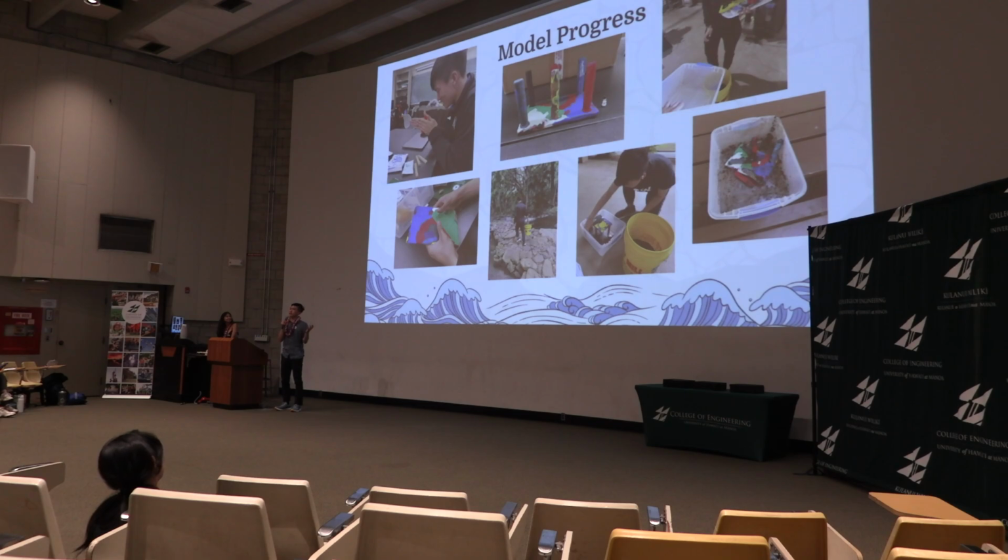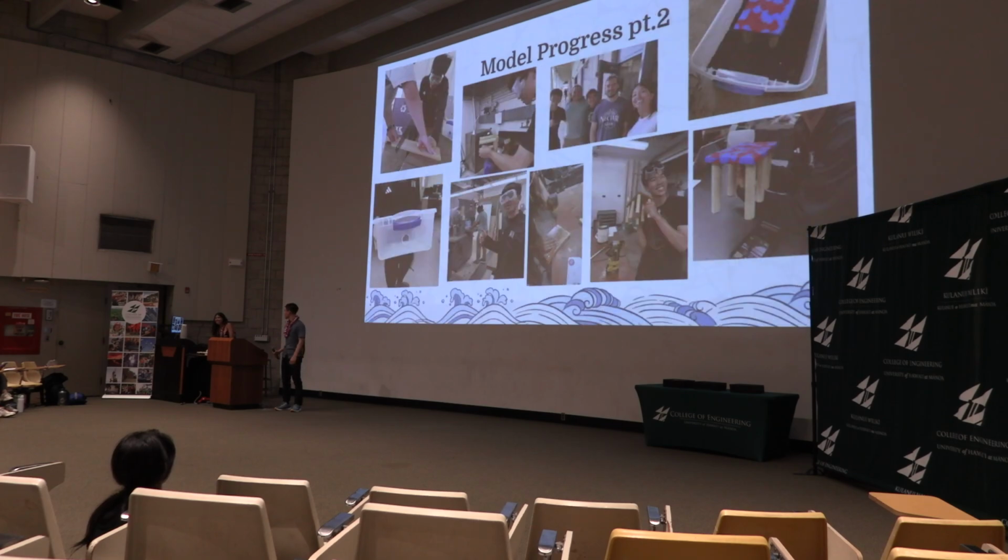But putting that clay was a bad idea because as you can see in the right two pictures, when we took our pier out to drill a hole, our pier got really soaked and it basically melted. So we realized that we needed to have a more structurally sound pier.